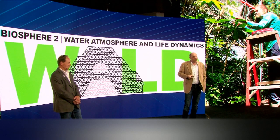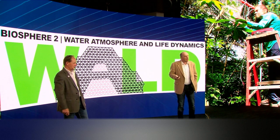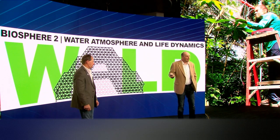So these are the kind of tantalizing things we can do at Biosphere 2, by having both this closed system as well as the control over the environmental conditions to actually look at these interesting factors that normally we would not have been able to see.